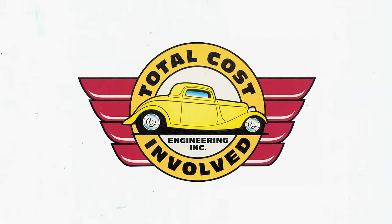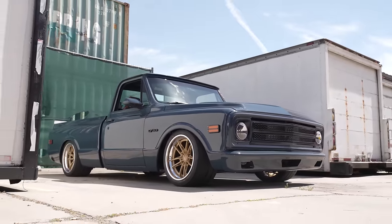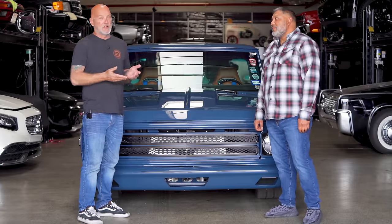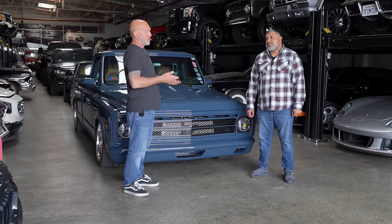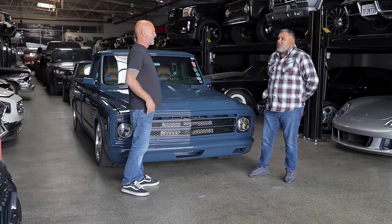We got contacted recently by TCI, you know, the suspension chassis company. They said, hey, we got this truck we want you to shoot, and we're flying the owner and the builder, Freddy, in from El Paso to do this with you. So Freddy just landed from El Paso. Thank you for coming all the way out and doing this with us, man.